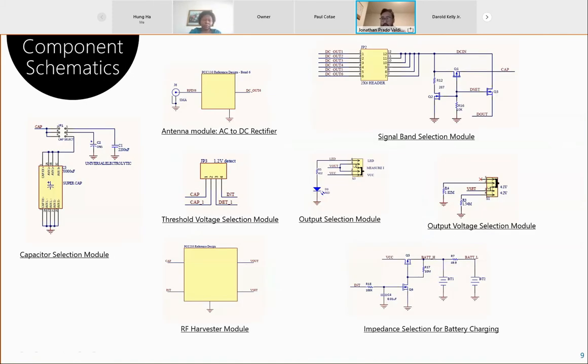Here are the components that make up the board itself. From the top, we see the antenna module. This is where the J6 is, where the antenna will be hooked up. The module in the middle, the PCC1110, is an AC to DC rectifier that will release the DC voltage. From there, we can see the single band selection module. This is the port where you select the 2.45 gigahertz specific wave, and it will go through the system circuitry itself and go through the capacitor.